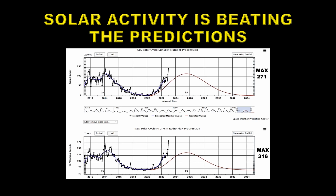If you look at the 10.7 centimeter radio flux, which is also a measure of solar activity, that too is outperforming the model by quite a significant margin, and that would imply an even higher sunspot maximum of 316. So I think that's even more unlikely, but nonetheless, it's a possibility with those assumptions. So either what's likely to happen is we'll have an earlier maximum than the committee predicted, or this frenzied pace of solar cycle 25 will not continue for much longer.